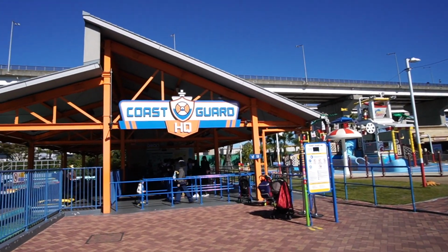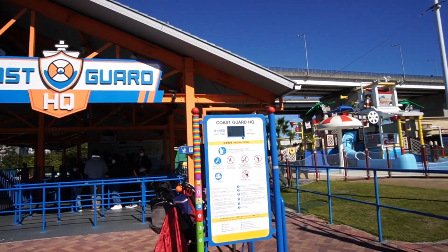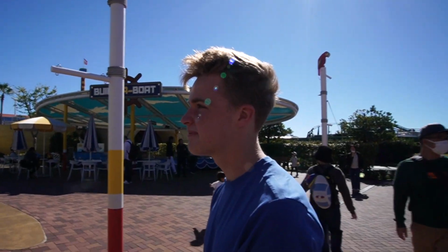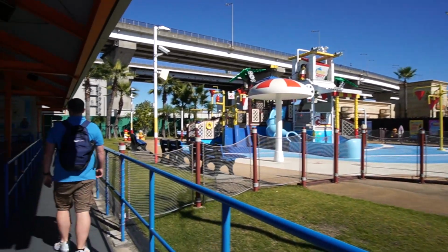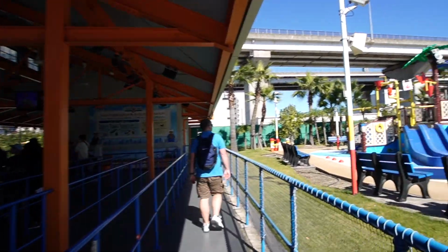Nevertheless, there's still rides over here at the park. They get a long queue regardless of how busy the park is, and one of them is Coast Guard HQ just over here. 15-minute queue at the start of the day, definitely the longest, so I think we're not doing it personally, but it is pretty awesome. Just like a beach party over there, which looks so cool. It's so cool, honestly, the theme of that is amazing, especially how it's like a water attraction as well.